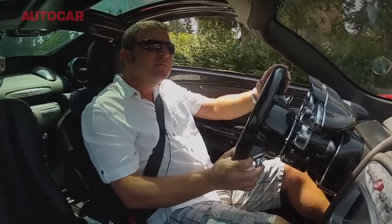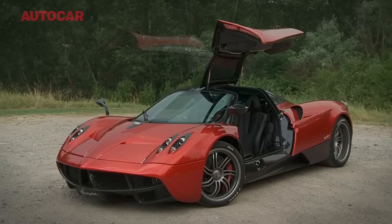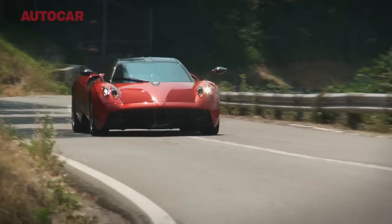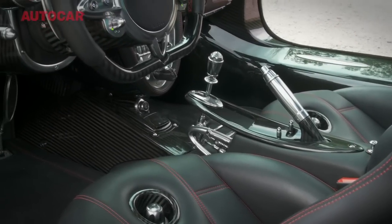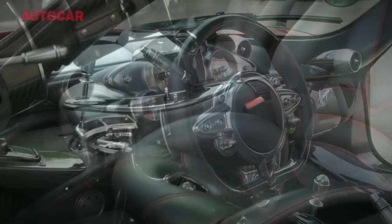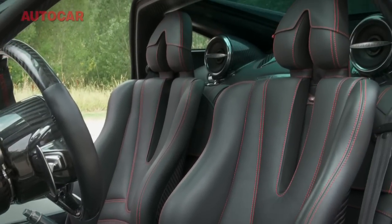Okay. Is the Huayra worth €1 million? I think it is. I mean, it is so fast in a straight line and around corners and when you're stopping for corners, and it feels so special inside here. I mean, some of the styling is a little bit Buck Rogers, it has to be said, but there's nothing quite like this.